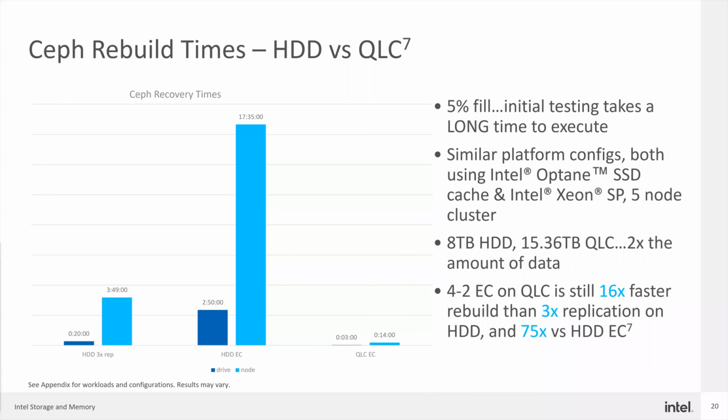So they have a 5-node Ceph cluster set up, and one of them has an Optane cache drive, and then one of them is using 8 terabyte hard drives, and this other comparison is using 15.36 terabyte QLC. These are using the previous gen QLC, but this kind of illustrates the point. And basically, when they did this test with the 5-node cluster, they filled it up to 5%. And then they did two things. They yanked one drive and looked at the rebuild and recovery time of one drive. And then the other test that they did was take down an entire node in the 5-node cluster and look at the rebuild time of the cluster.